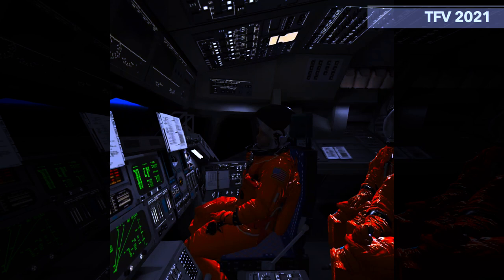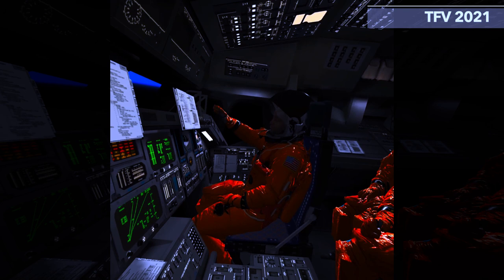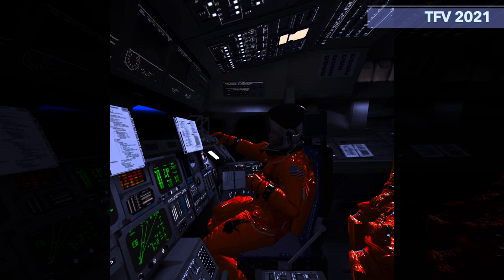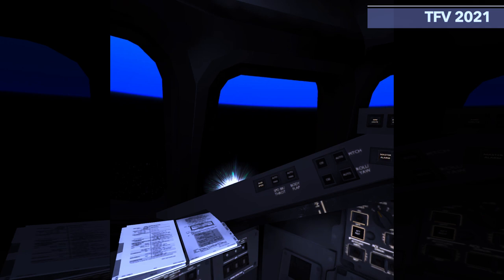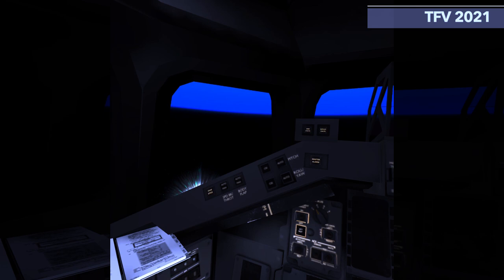Guidance officer confirms that navigation is good. Discovery, single engine Banjo 104. Single engine Banjo 104. Looks good there. Yeah, let's get zero. Zero. Engines are good. Okay. Mach 22. Holy cow, we're smoking. Yeah, I wish I could see that.